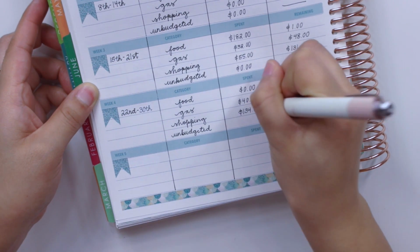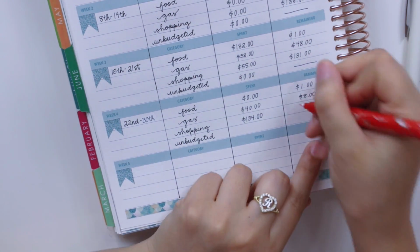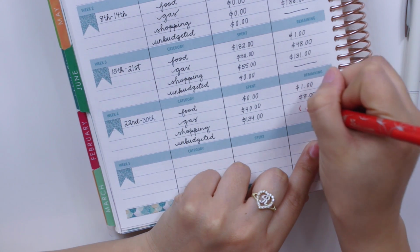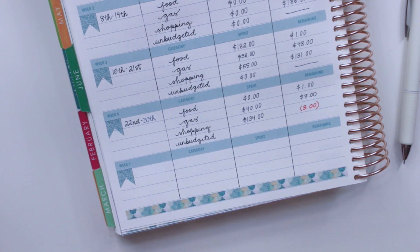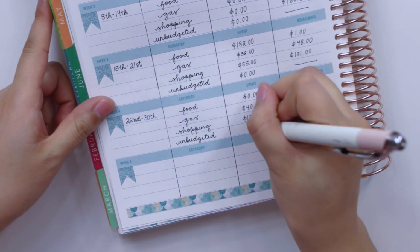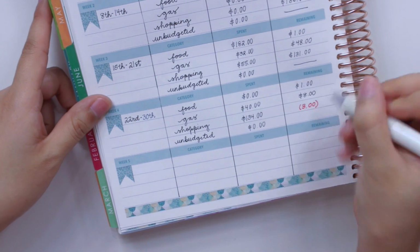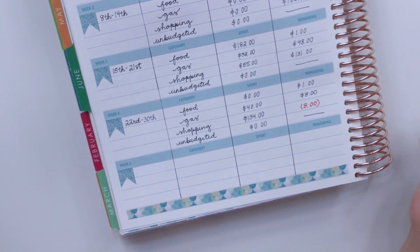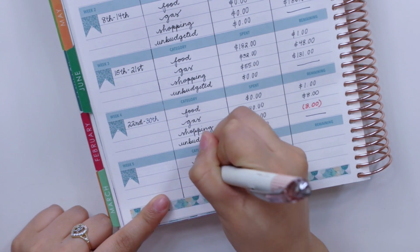Anyways, all of that together equals $134, and I had $131 for the week prior, so that means that I am over by $3. And then last but not least, there weren't any other unbudgeted expenses this month, which is great. And now I'm going to make this a result section, like I said, so the remaining is going to be the same.